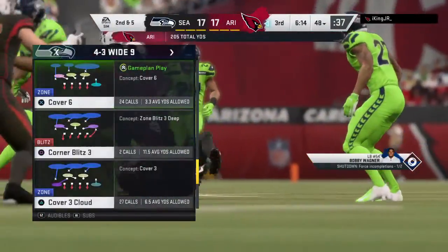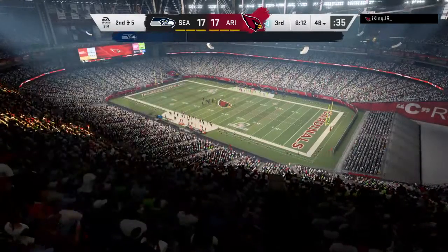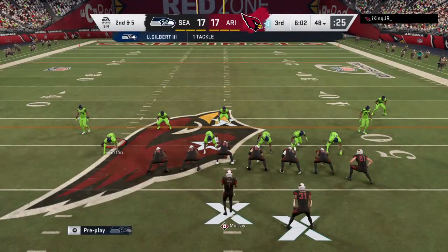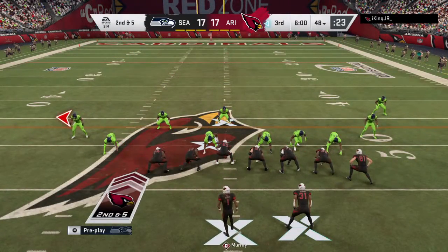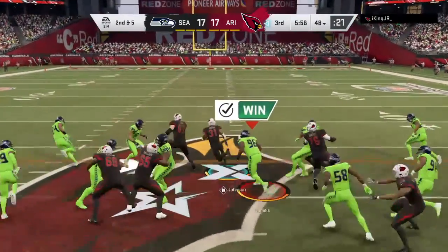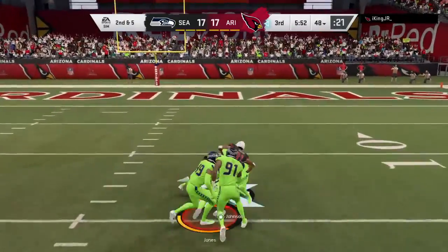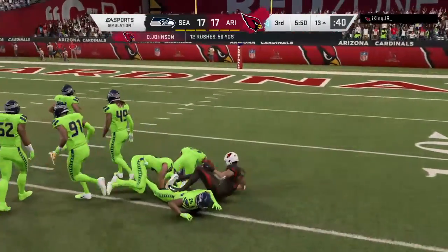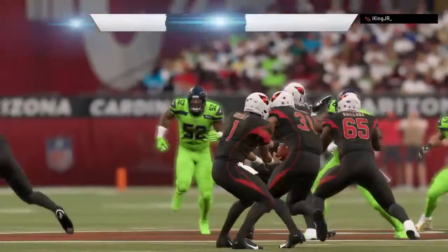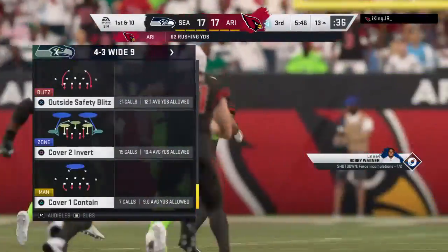Tough first half for him, unable to put up the numbers he's used to producing. But with a guy like him, you and I both know it just takes a couple of explosive touches for him to make an impact on this game and on the stat sheet as well. On 2nd down, it's Johnson. And he is down deep into Seattle territory. And he's going to take this all the way down to the Seahawks 13.